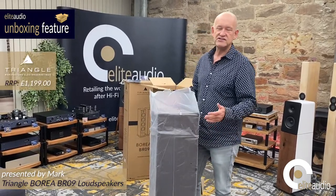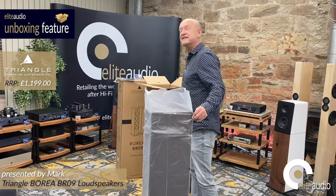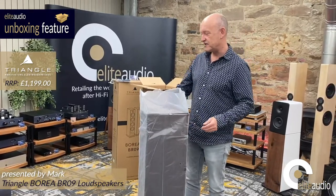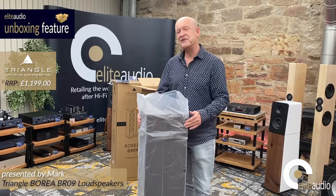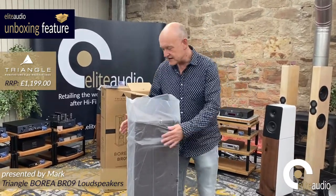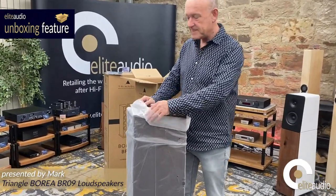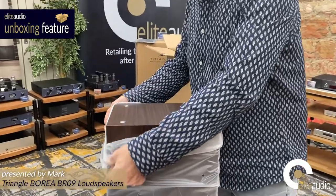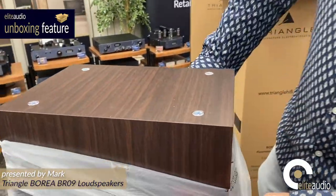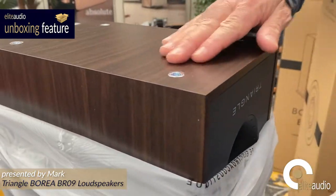The retail price is just under £1,200 at £1,199. So £1 under £1,200. I'm not a fan of £1 under £1,200 speakers, let's be honest. These are, however, in my opinion, some of the best value for money loudspeakers currently available on the UK market. These are in the walnut finish, as you can see.